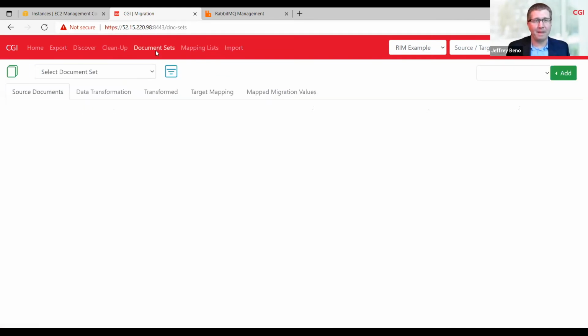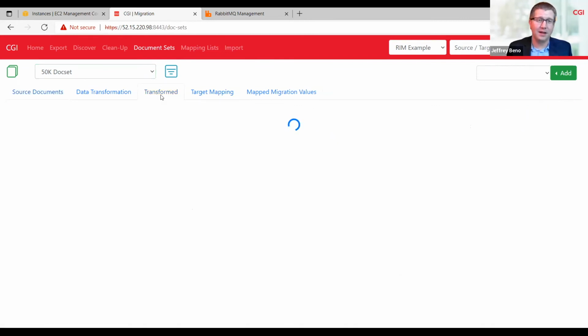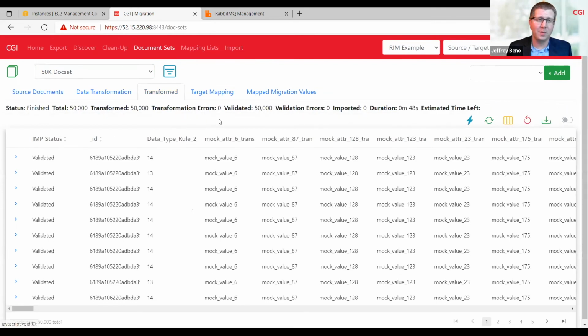but we need to transform it. So I want to give you an example of how quickly you can scale a process up to take advantage of that, scaling up a server really quickly and turning it down when you don't need it. We have a document collection in here of 50,000 documents, and I'm going to show you the process of doing a transformation. As we scan everything into our platform, we ultimately need to build rules around how we transform this data.